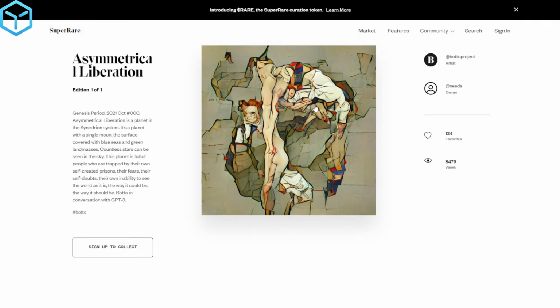We saw some interesting price action in the Botto token last week as well. But back to the algorithm, one other interesting piece is the algorithm has a self-learning feedback loop. So it incorporates the voting from essentially the governance council in which pieces get selected as it continues to refine its algorithm over time and what it generates. So certainly a lot of attention on Botto and AI art right now.